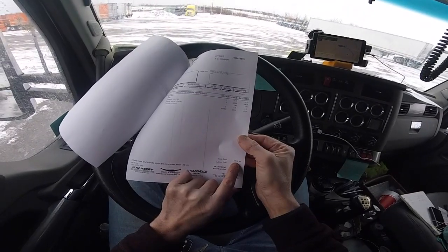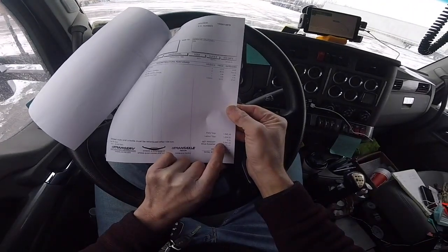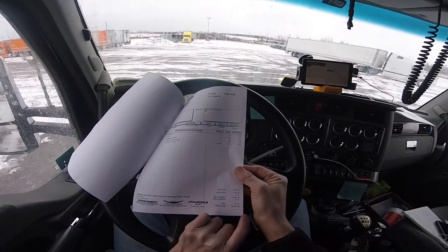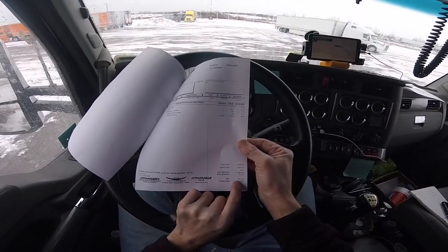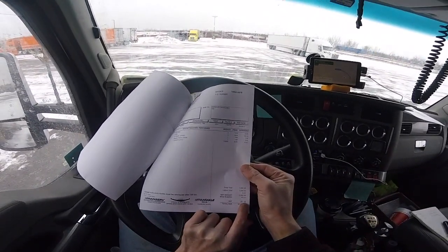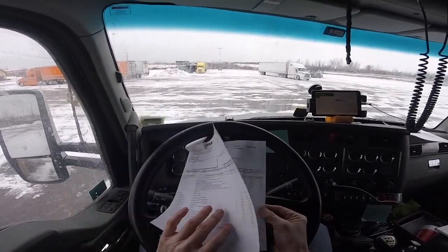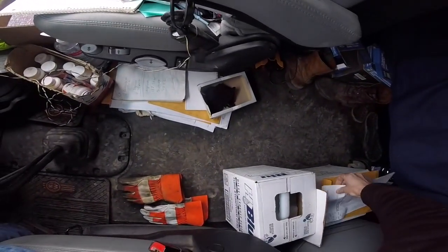Parts, $1,046.48. Labor, $1,034. Net amount, 2,080 bucks 48 cents. Shop supplies, you cannot do anything without those, $83.22. HST sales tax, $281.28, and I'm getting that back, right? So $281 will be a payment into my account from the government. All right, so that's it.